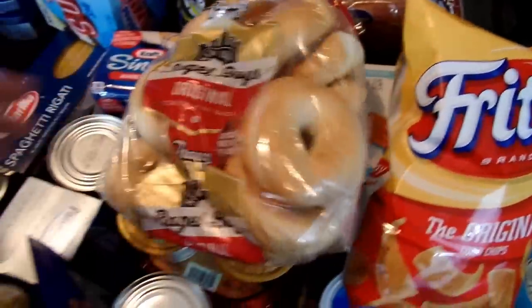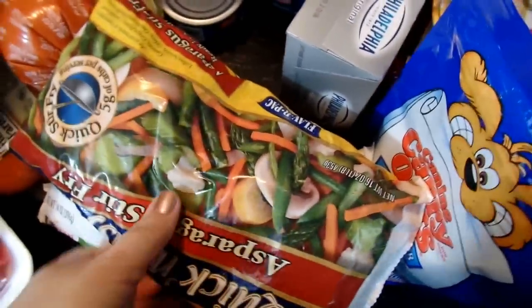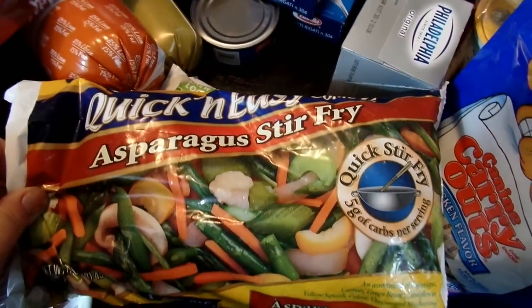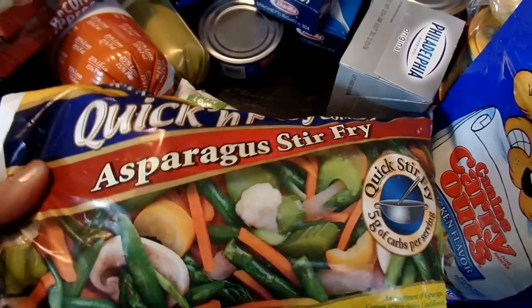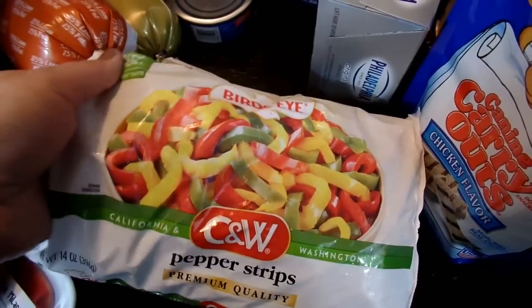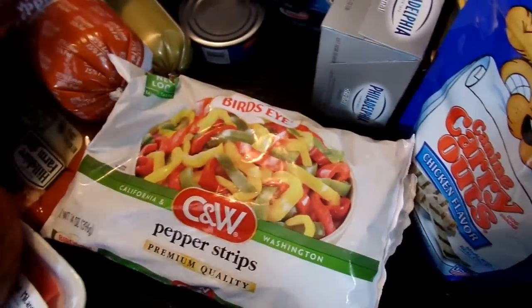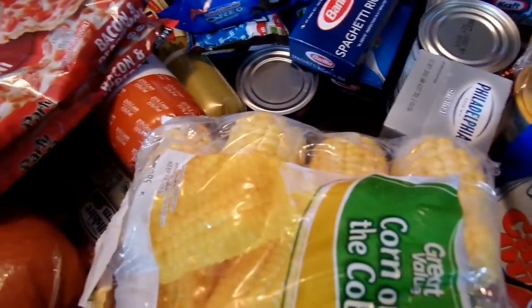So I got those things, and let's see. I picked up some frozen corn on the cob, and this is one of my favorite veggie blends here, the asparagus stir fry. I love mixing this with ground turkey and serving it over rice. It's one of my favorite things to eat. And then some pepper strips, which if you watch my grocery hauls, you know this is one of my main staples. We go through a ton of these and use them in many, many different recipes. So we got those for our frozen veggies.